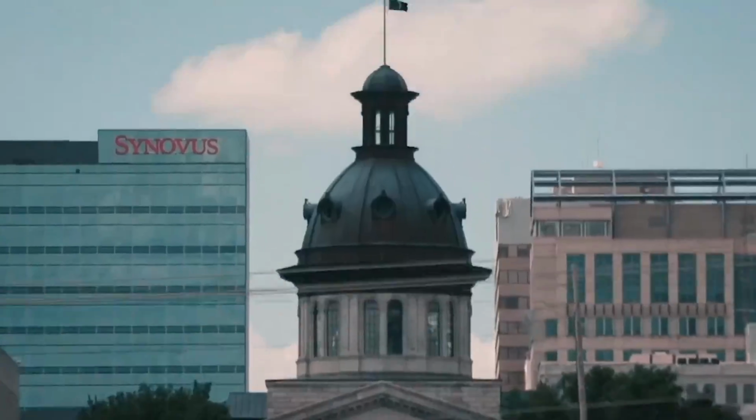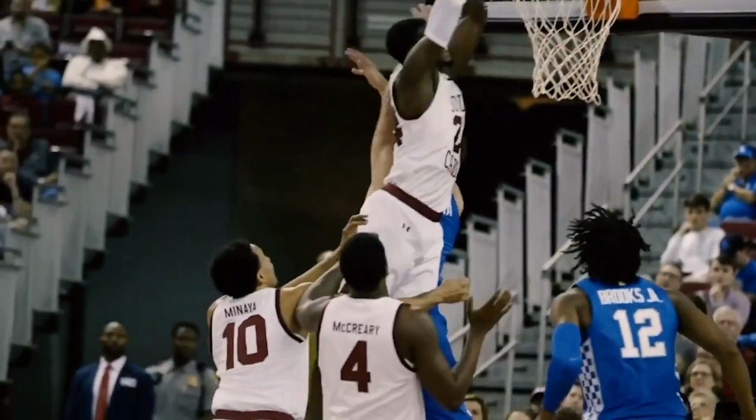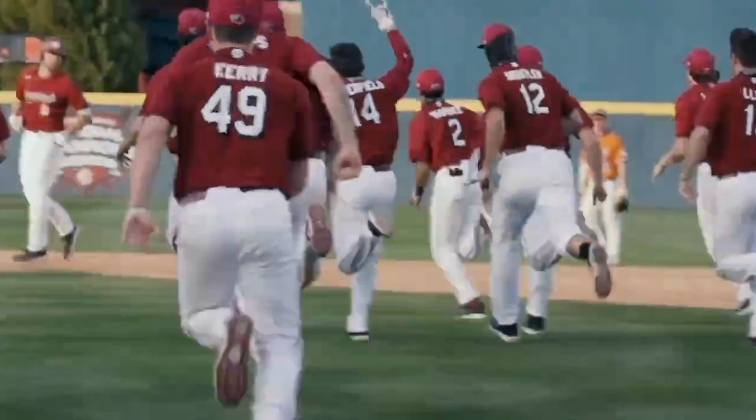So good to be back here in South Carolina, home of the Gamecocks. The iron Keyshawn soars in from the weak side, however, and is that done. There it is. Driven hard. The Gamecocks will take the series against their rival.